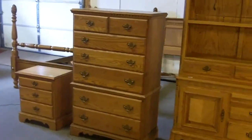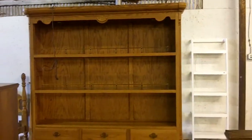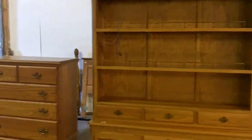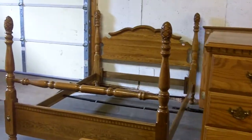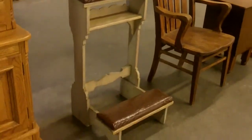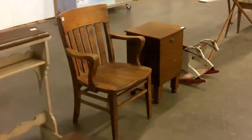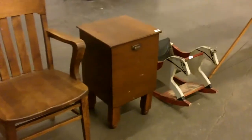Some of this stuff has brand names, and I take a picture of the brand name if it's in there. Look at that. Nice. So real good furniture. Some of you deal in furniture, and this would be good, clean stuff. The kind of stuff you want. Look at that. Little prayer bench thing. Get on your knees. Put your hands up there and pray. We all need one of those now in this crazy world we live in.